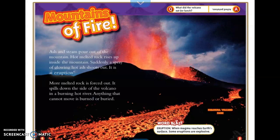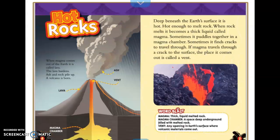Word blast. Eruption. When magma reaches Earth's surface. Some eruptions are explosive. What did the volcano eat for lunch? Ashed potatoes. Hot rocks. When magma comes out of the earth, it is called lava. The lava hardens. Ash and rock pile up.